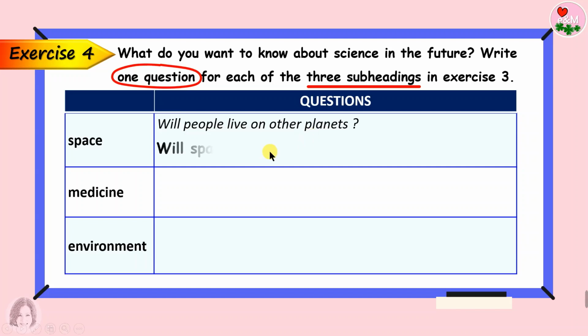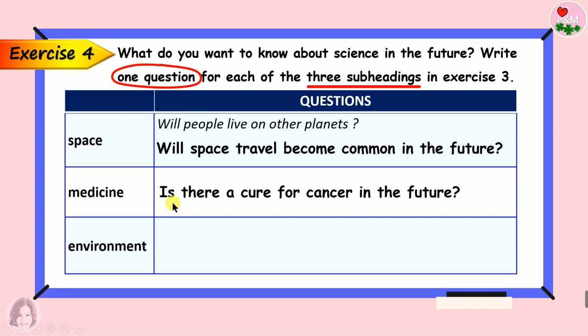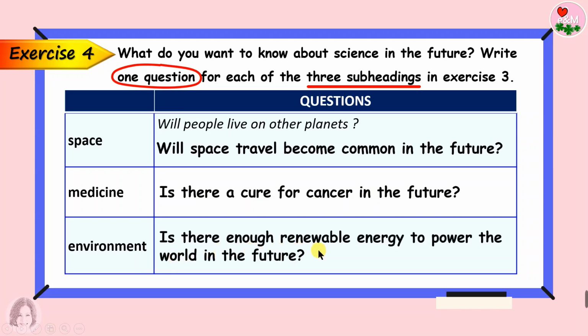So you can say, will space travel become common in the future? You can ask this question. And for medicine, maybe you ask a question, is there a cure for cancer in the future? And for environment, the question can be, is there enough renewable energy to power the world in the future?